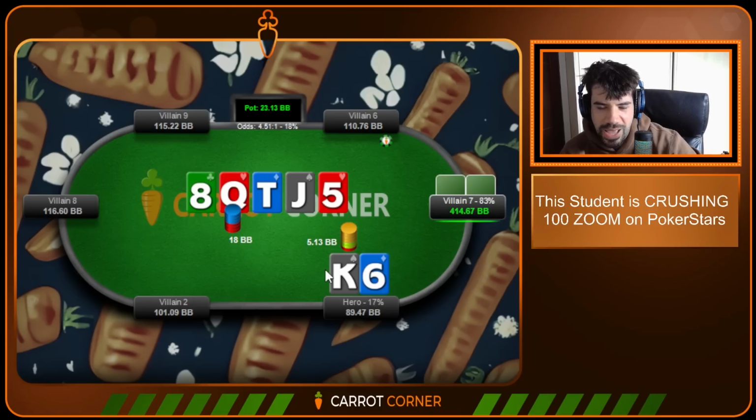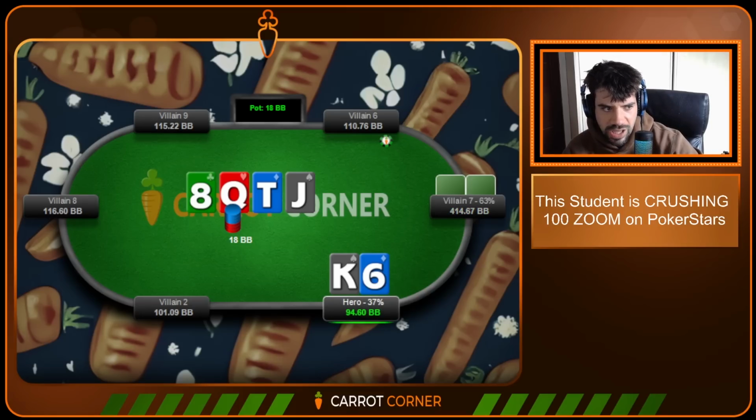This sizing's okay, but I think you can even go a bit bigger. What the student did here was twofold. One, he got worried on the turn. He was just picturing the opponent having Jack 9, 10 9, Queen 9. Sometimes our brains do this. They go to one exact hand and just picture that, and it's a real problem.